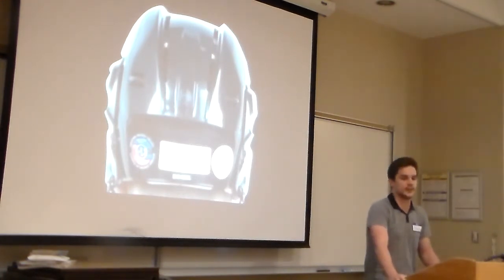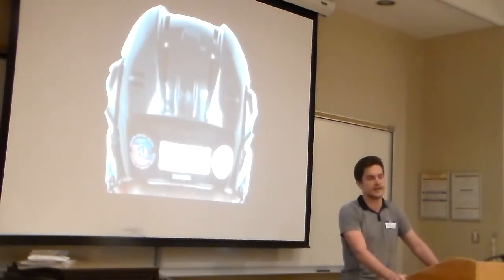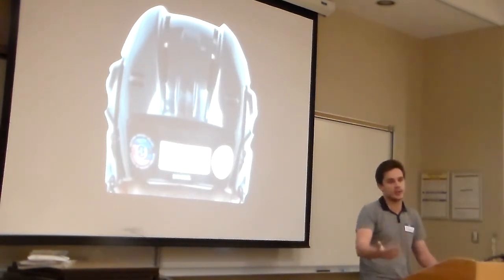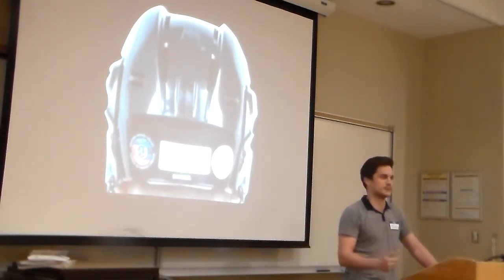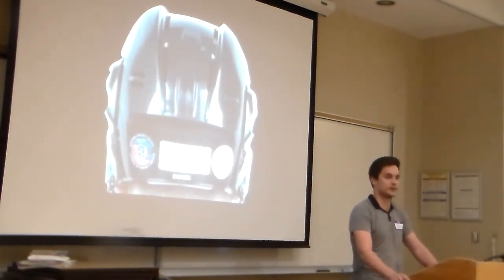Interestingly enough, helmets only have a lifespan of about 6.5 years. All these organizations, specifically HECC, recommend replacing your helmet after that 6.5 years just because of the deterioration of the interior and exterior components of the helmet.